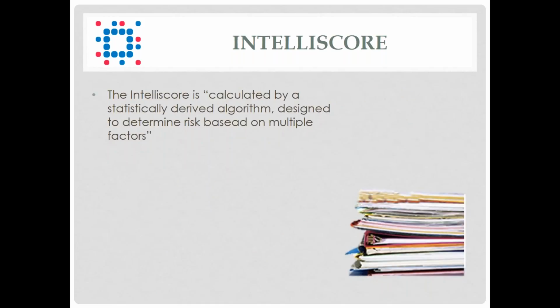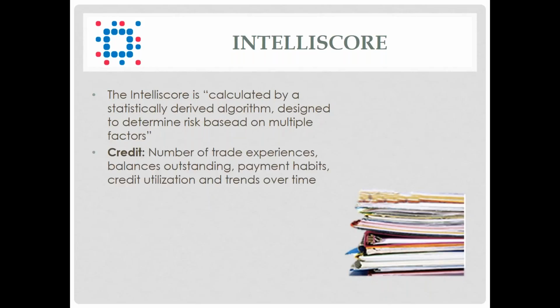So the INTELLISCORE is calculated by a statistically derived algorithm designed to determine risk based on multiple factors. And this is from Experian exactly: number of trade experiences, balances outstanding, payment habits, credit utilization, and trends over time. So let's look at this.